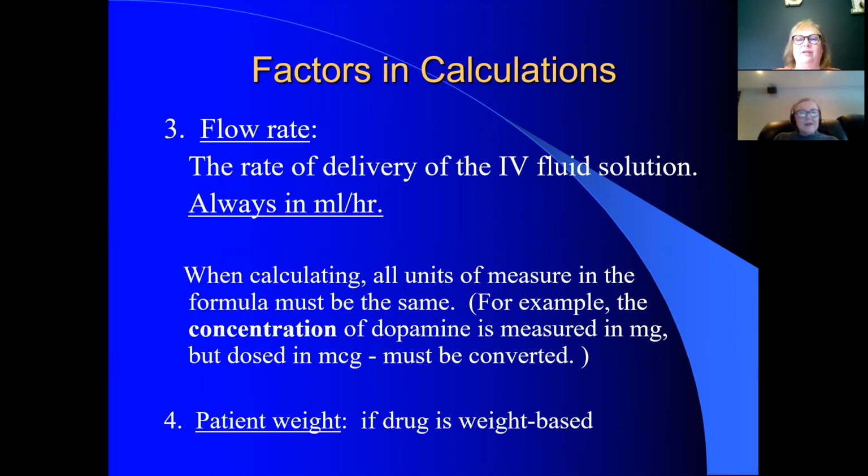Okay. So when we're looking at calculations, we want to know the flow rate. Remember we talked about dopamine. We've got dopamine in micrograms per kilogram per minute, but the flow rate is in mils per hour. Not mils per minute, it's mils per hour, right? So regardless of all those units that I'm using, the flow rate is in mils per hour. And in knowing those mils per hour, I also know how many mics that is.